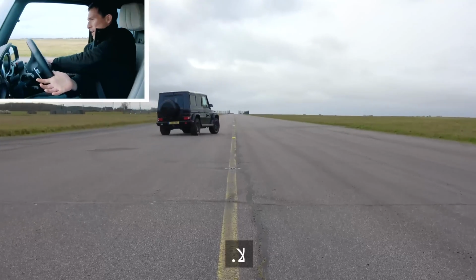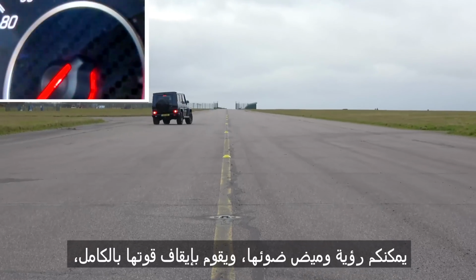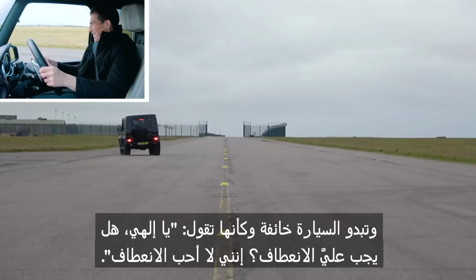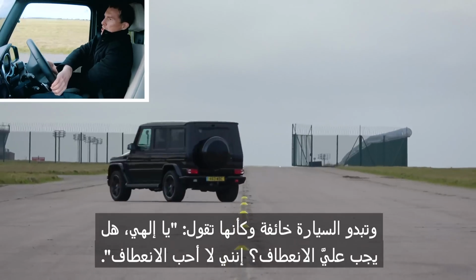Oh, no. As soon as you turn the wheel, the stability control just kicks in. You can see the light flashing away, and it just kills all the power. It's almost like the car craps itself. Oh my God, I've got to turn, I don't like turning.